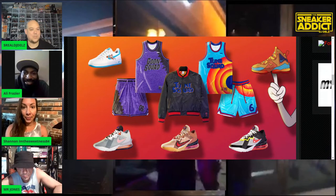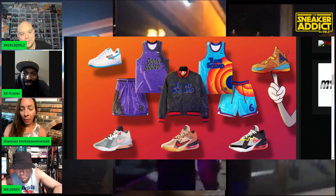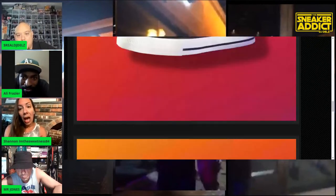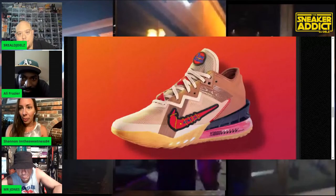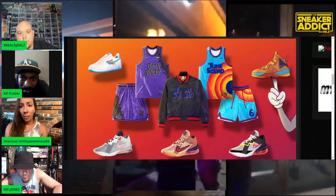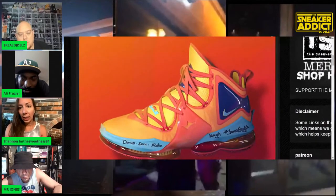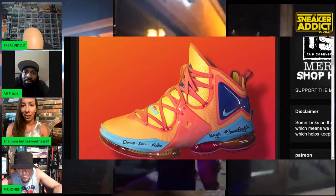Which ones? Like, in general, these LeBrons and this whole pack. I like the LeBron low, the brown one in the middle. That's pretty much the only one that I see. I don't mind the crazy colorway one either, the one that really screams Space Jam. Those are okay. You're talking about this one? Yeah, because that reminds me of the Toon Squad logo colorway.